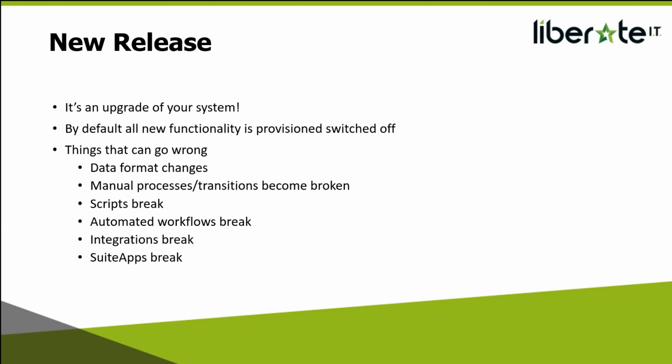So you've got to take it seriously. Now, when the new functionality is upgraded, by default, all the new functionality is switched off. There's some of the functionality that we talked about today, you've got to really think about what you need to do to provision, to switch it on.